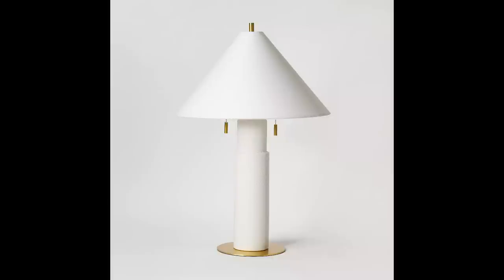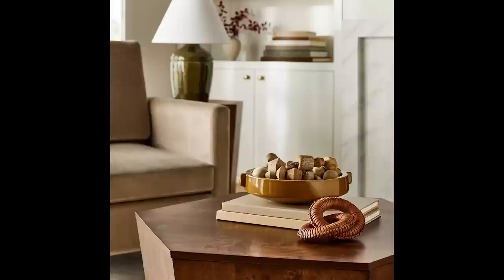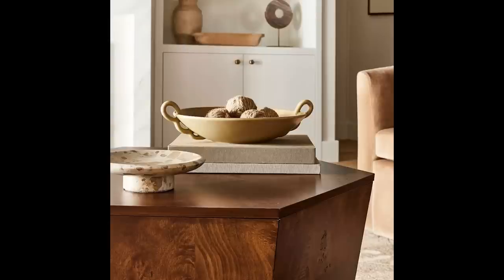Target is just killing it. They've got so many beautiful items. Now is a great time to be shopping for your home, to spiff up those little corners, to do a whole makeover. You can do an entire room from Target and save thousands of dollars. You'll get a beautiful luxury look for less. This is why we go to Target. Not only because it's just fun to go and shop, but because they just seem to know what we want and they're giving it to us.